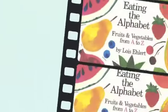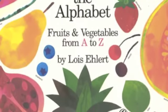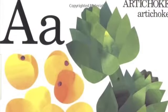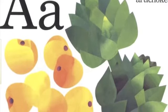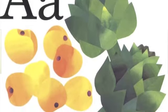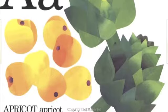Ehlert's books range in skill level. For young children learning the alphabet, Eating the Alphabet is a great way to relate real fruits and vegetables to the letters. She starts out with letters such as A, with an artichoke, and has them in both capital letters and lowercase letters. As you flip through the pages of this book, each page is filled with vibrant colors of fruits and vegetables from A to Z and introduces new items of nutrition to children.